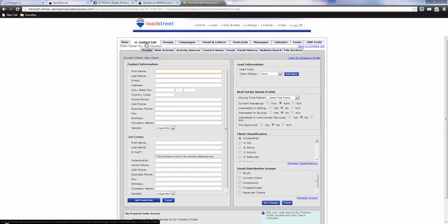So you want to get that person into your contact list. One benefit is that it's going to allow you to send this report out to them. A second benefit is that anybody you add into your contact database list, even if it's a 10-year-old lead, if they go onto Remax.com and look up some properties, you're going to get a lead off that.